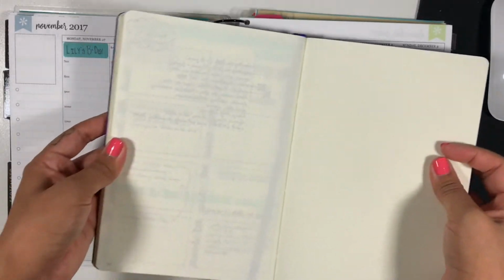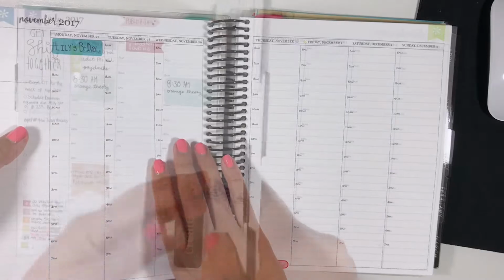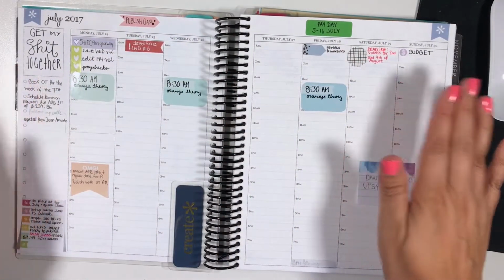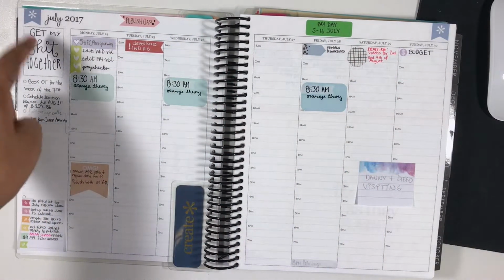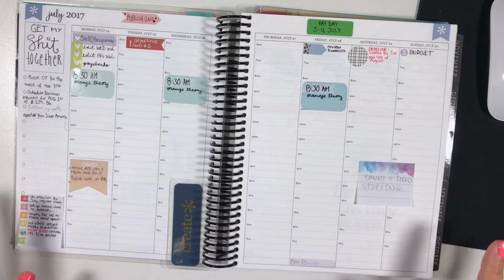So, Leuchtturm for this week. No, it is not November 2017. We're gonna do it for this week. As you can see here, I have some stuff planned out, mainly get my stuff together, because July, like I said, has been super crazy and I have felt definitely overwhelmed at times, but I think I'm pulling through. We'll see. It is July 24th and we'll see how that goes.